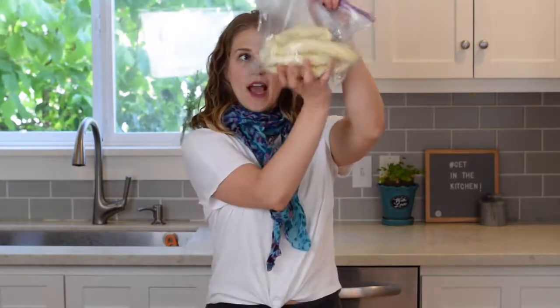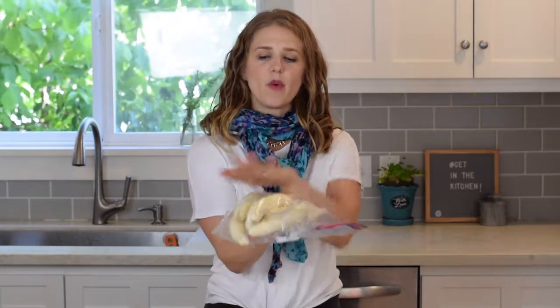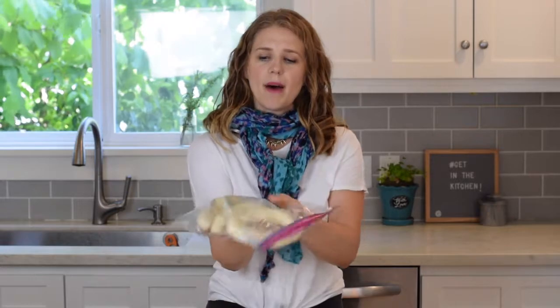So here's my bag of ripe bananas. These are all gonna go in the freezer. If I just kind of lay them flat, they will get a little bit more brown looking, but if I lay them flat, they'll freeze separately, and then I can easily pull one out every day that I go to make a smoothie.